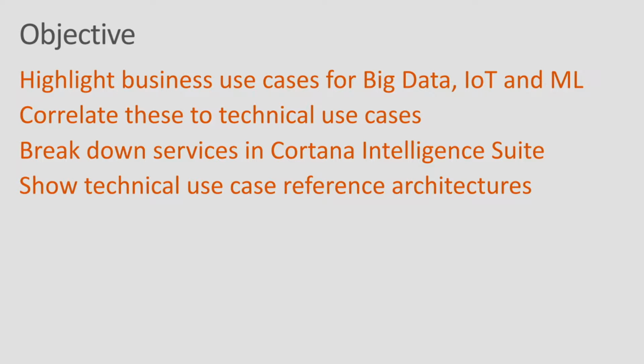It'll focus on big data, the Internet of Things, and machine learning, and ways that these are starting to come into certain verticals. I'll be very generic and very high level with those, and feel free to come up and talk to me afterwards if you want to dive deeper in any of these, or in verticals that I'm not covering in this session. I'm going to also correlate these to technical use cases. How do these verticals start to correlate to those technical use cases, and how do we come together as a business and an IT team to ultimately deliver value to your business?